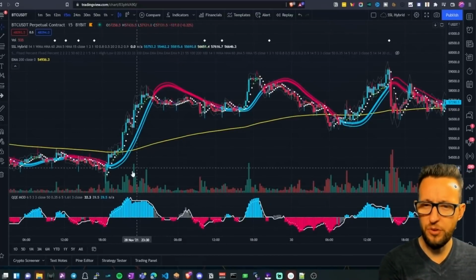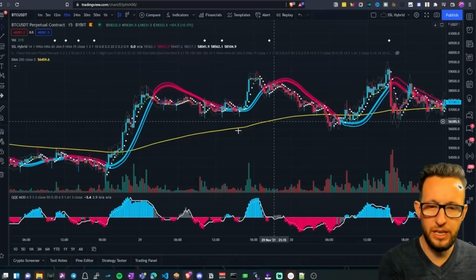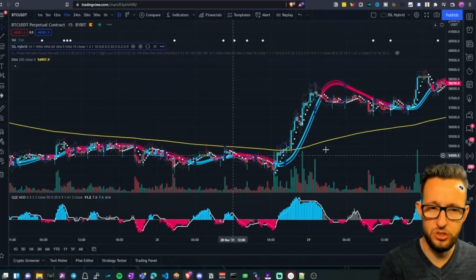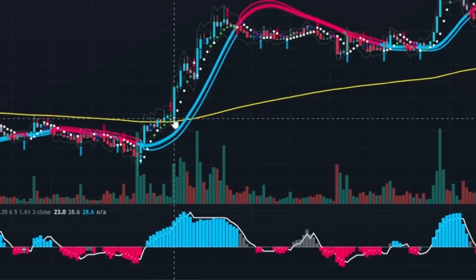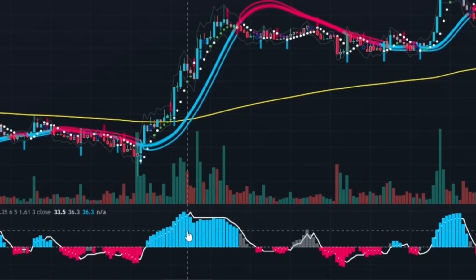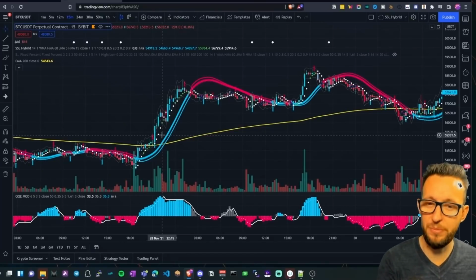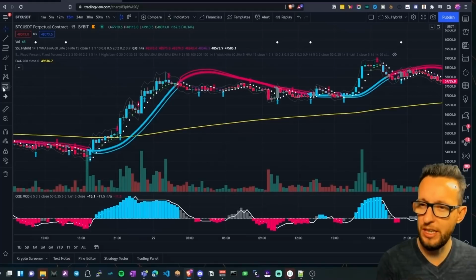Okay, so what we're actually looking for is to be above the EMA, this gold line here, for a long and below for a short. So it'd be here for a short, long in here. We're looking for a blue arrow just like this one here to get a long position, and for confirmation we're using the QQE mod and it has to be in the blue. Now My Trading Journey does actually say you can use it in the grey, but you get better results with the blue area. So let me have a look here. Right, this would be our perfect entry here.